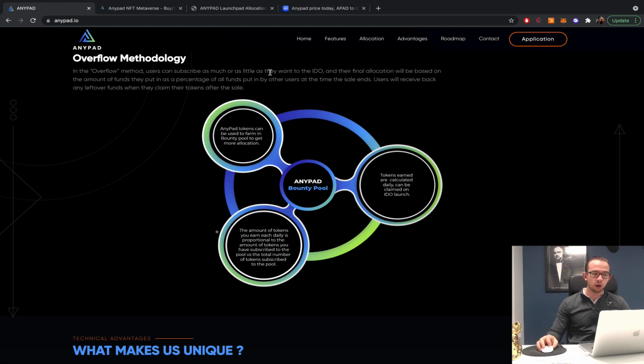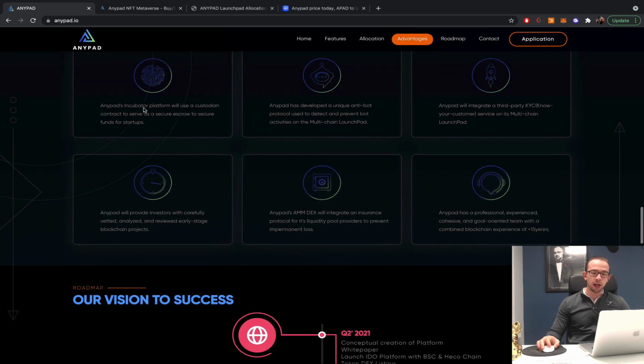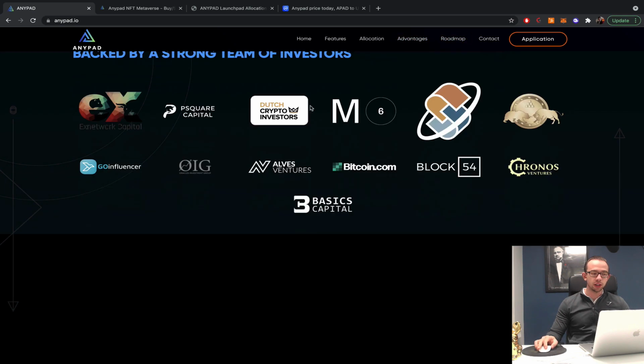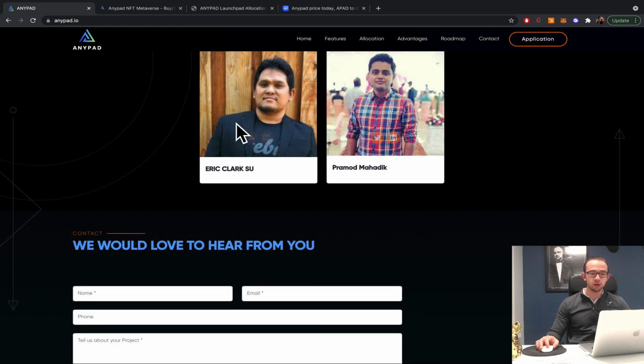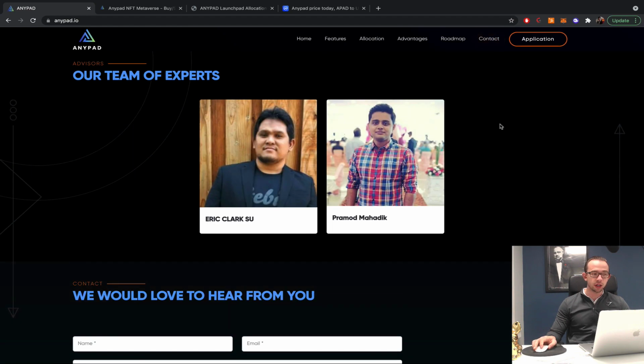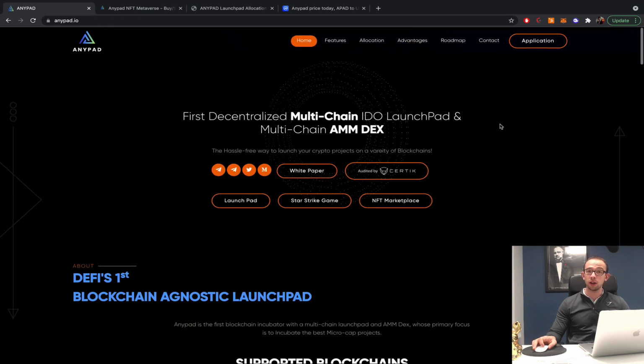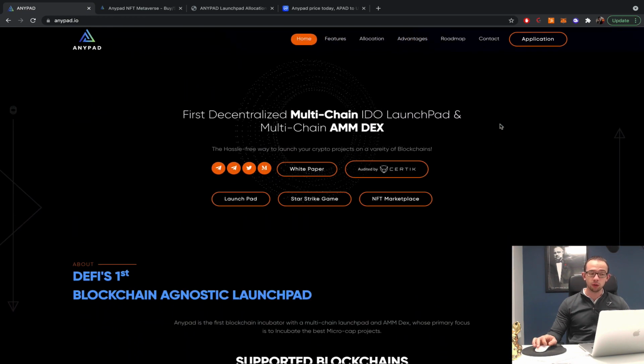So there's our Overflow methodology explained here, and then the uniqueness. They have a cool roadmap, the technologies that they use, and their partners. 2 main founders, which I would say have done extremely well so far using this platform and what they have done. I'm very happy with the experience, the launches that I've participated in, the opportunities that I could find.